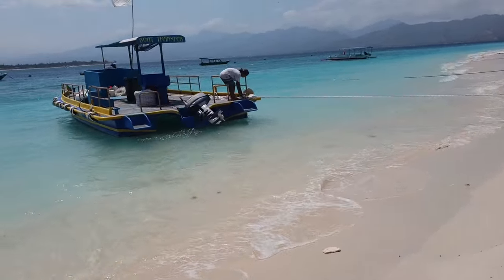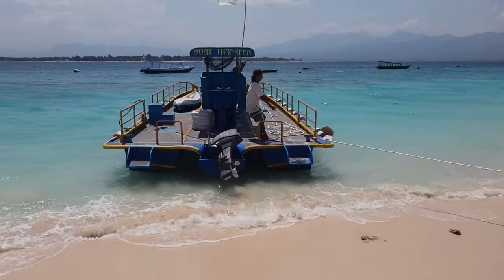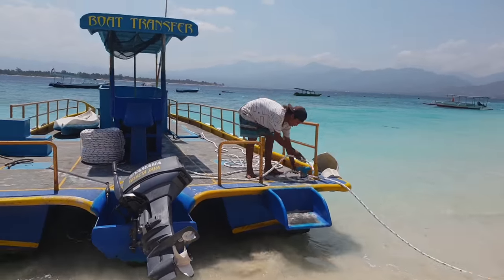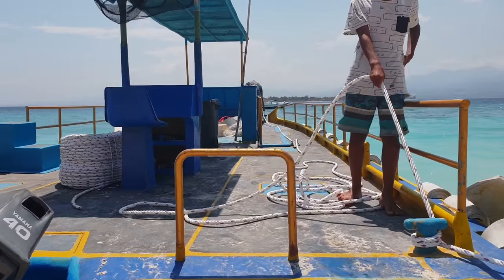Okay. This little boat just ahead is a transfer boat that you take to get on the boat over to Gili. It's basically a pontoon boat that pulls up at the beach. It's a little bit easy to get on, and then the actual main boat pulls alongside once we get out into the harbour area to go over to Gili.